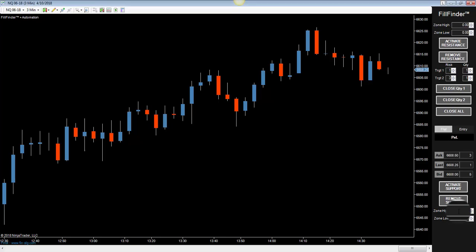Okay, April 10th, 2018, bullish scenario for the US stock indices. We're looking at the NASDAQ June 2018 futures contract. Zone input, you can see it on the screen. We're looking for potential support at this level.